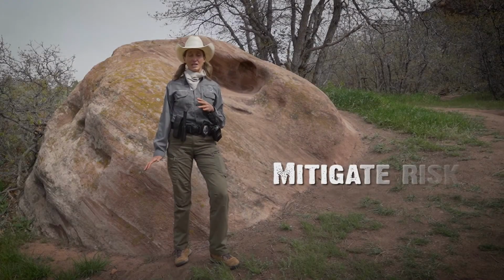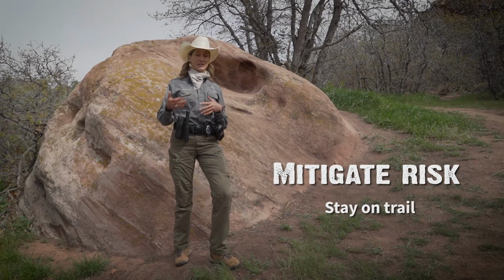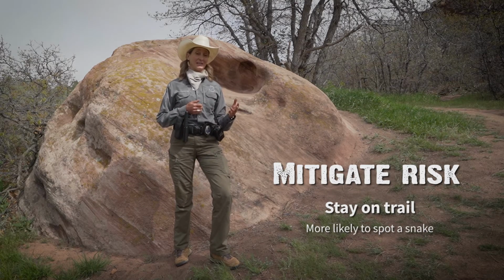One of the first things to keep in mind to avoid encounters with rattlesnakes is to stay on designated trails. It's not that snakes avoid trails or you're never going to see a snake on a trail, it's just that you're more likely to spot the snake and not accidentally encounter it if you are on a designated trail.